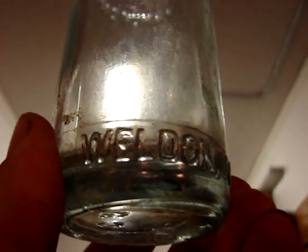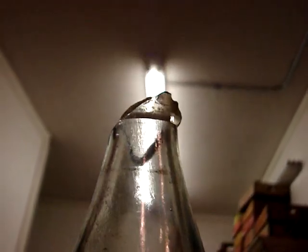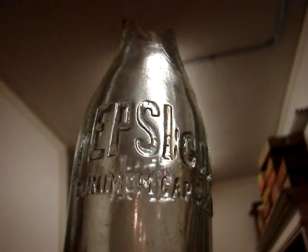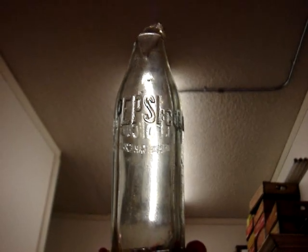And then a Weldon Pepsi. It's the rare stubby variety, but the top's broken down a little too far for easy repair. So I don't know whether I'll be able to fix that or not. Might just have to try and sell it as is for $12, because it's normally a $300 bottle. So I think somebody would still pay $12 just like that.